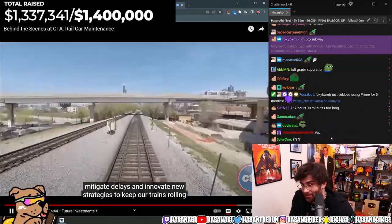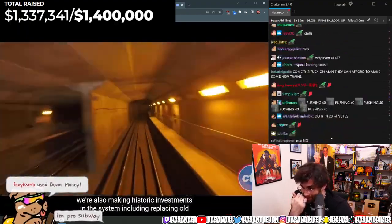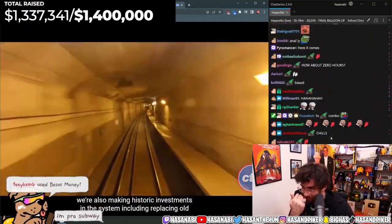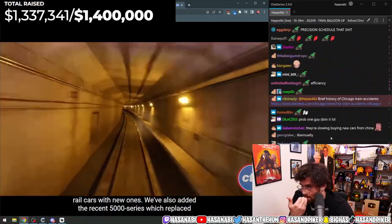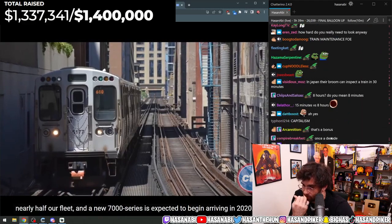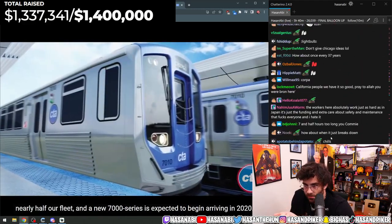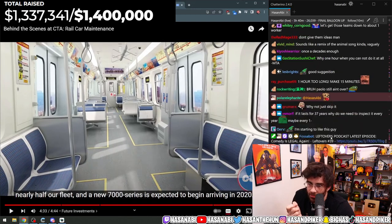delays and innovate new strategies to keep our trains rolling. We're also making historic investments in the system, including replacing old rail cars with new ones. We've also added the recent 5000 series, which replaced nearly half our fleet, and a new 7000 series in 2020.